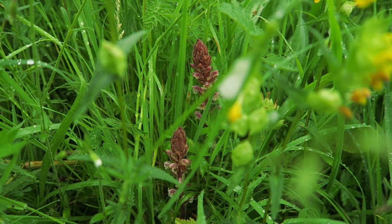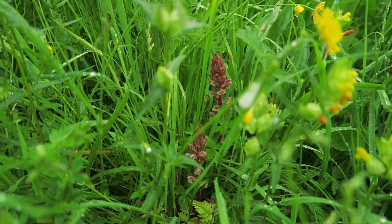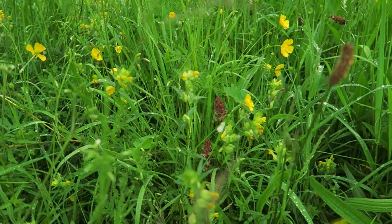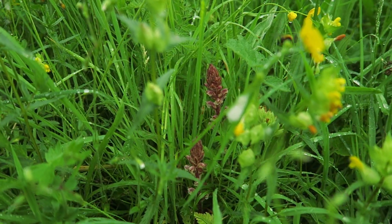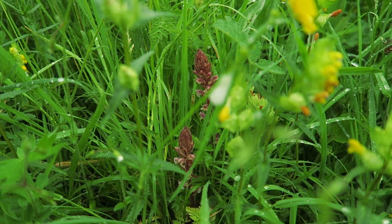That's broomrape, which is a parasitic plant. See if that's any better. For it has no chlorophyll.